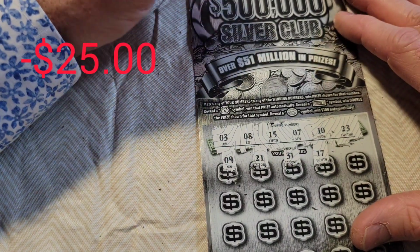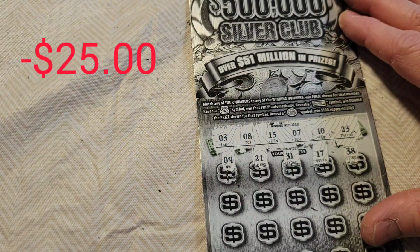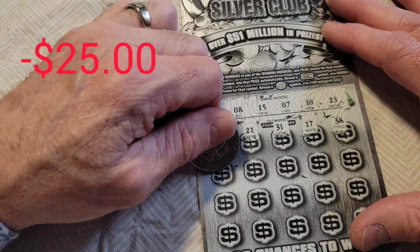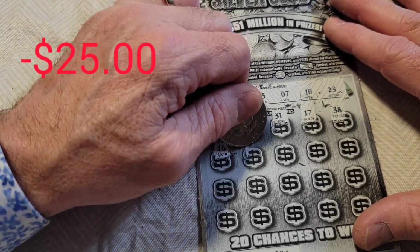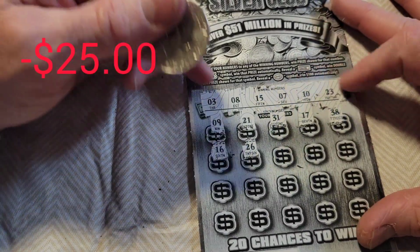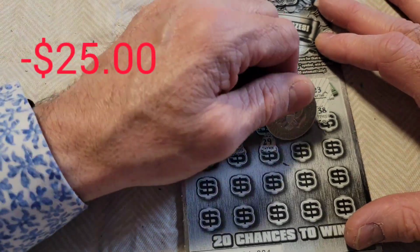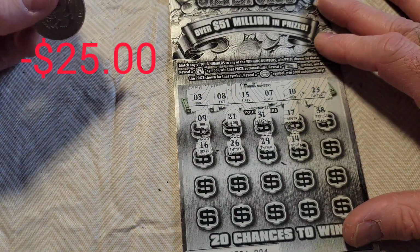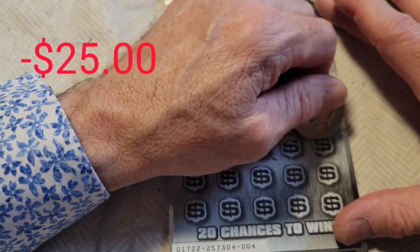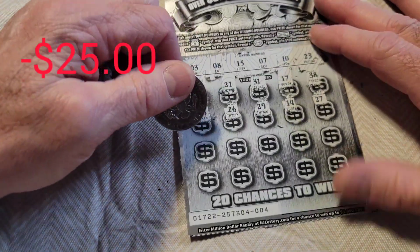17, no, we have 15. 38, we do not have anything in the 30s. 16, we do not have, we have 15, which was close. 26, we have 23, no good. 29, no, we do not have it. 14, we have 15, no good. 27, we have 23, we do not have 27.